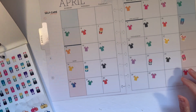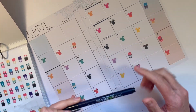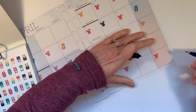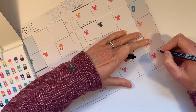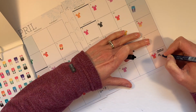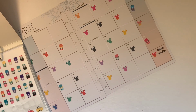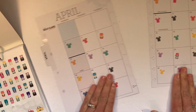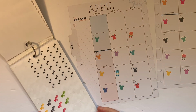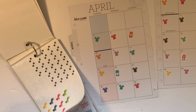So I think I'm going to take this, a Tombow Fudenosuke calligraphy pen, and I'm going to try to letter total miles. There we go. Looks nice. Now, over here on the sidebar, so a few things that I want to do.